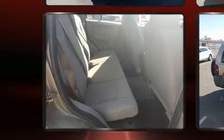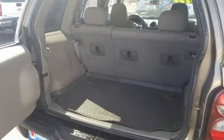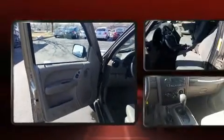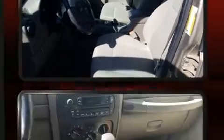Jeep ensures the safety and security of its passengers with equipment such as dual front impact airbags, traction control, ignition disabling, and 4-wheel disc brakes with ABS. Brake Assist technology provides extra pressure when applying the brakes.